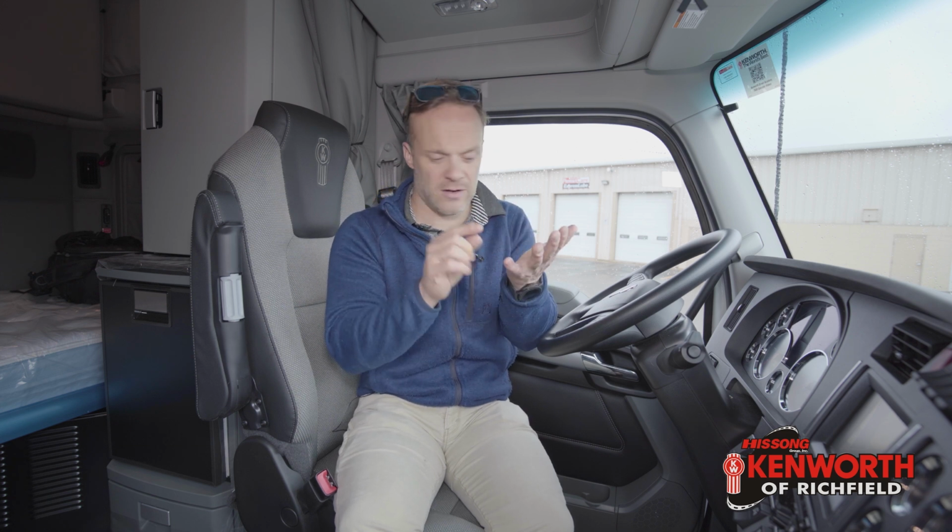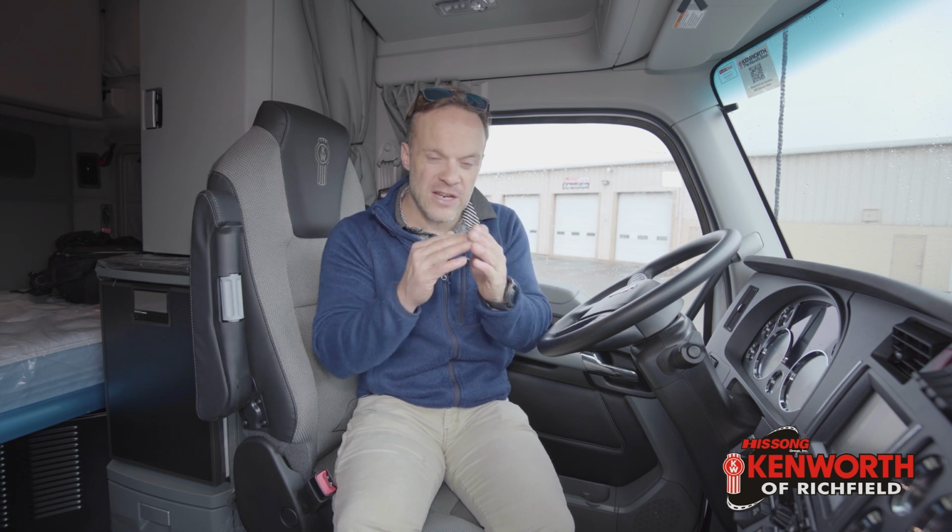You enter in whether, let's say you're a low boy. This won't take you over steep railroad crossings. If you're oversized in terms of width, it's not going to take you through any areas that you're not going to be able to get to. Plus, height-wise, it knows the bridge heights. All in all, it's just a great setup for having in the truck.